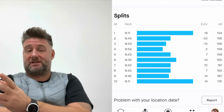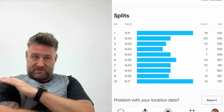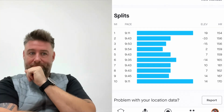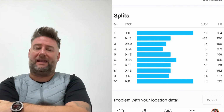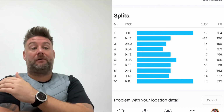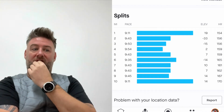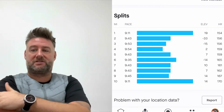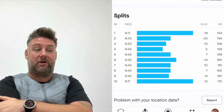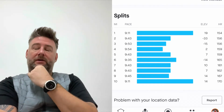But it didn't transpire that way. I don't know whether that was because of the terrain we were on at the time. It was a little bit muddy and slippy, so I was a little bit more cautious underfoot at that point. But yeah, it felt like we kicked down a little bit more. There was also a slight elevation gain on that, not huge, but a slight elevation gain. And then we got into mile 10, where I felt really good, really strong.